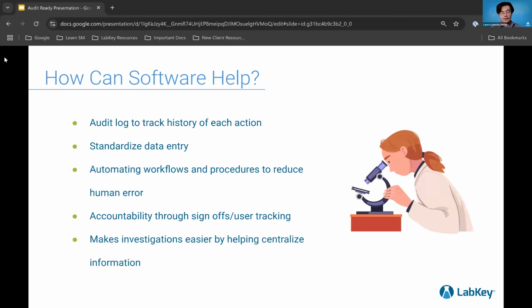So how can software help, right? This is kind of leading up to centralizing your documents with the software's help, making sure you have that audit log. That audit log should track the history of every single action you're doing in the lab, from sample management to data processing to all of the documents you have related to your staff. It should have those version controls so you know what's changing from one version of a document to another. You know who did what, when they did it, why they did it, where they did it.